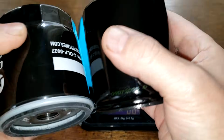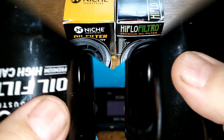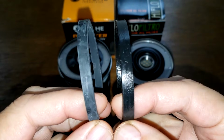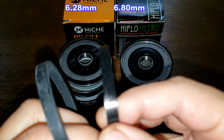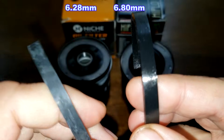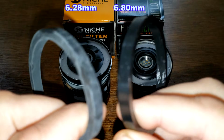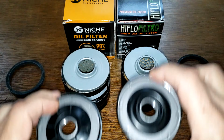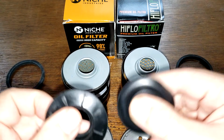All right. Well, let me cut these two filters open, see what they look like inside. Be right back. Okay, here they are both cut open. Let's take a look at the gaskets. And you can see this Hiflofiltro oil filter, it's got some greasy stuff on it. And both look like nice, good sized gaskets. Okay, let's take a look at the anti-drain back valves. Both look to be nitrile rubber.